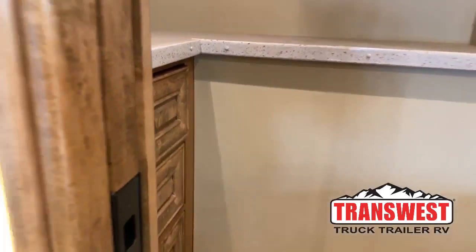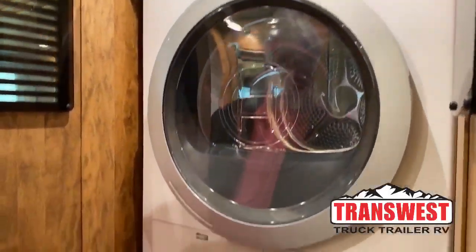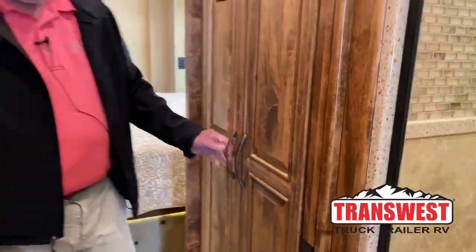When you take a look at it, it's hard to believe that this is a pre-owned coach. It's got 30,000 miles on it. It's a one-owner coach. It was garage kept by the previous owner, and it does show pride of ownership. And this is basically how the coach was traded in. It'll make a very nice coach for somebody.